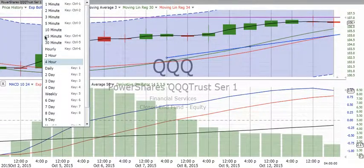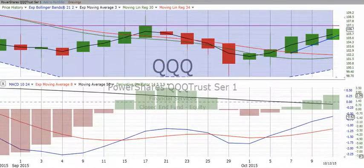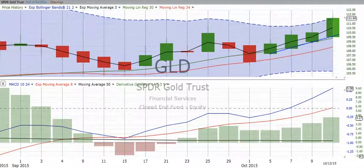Now, let's range back out to our 2-day chart, and lastly, we will look at what? Gold. Up almost 0.5% today. Look at that. Nice. 4 candles connected.